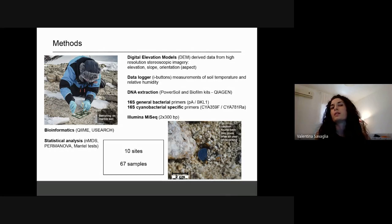And actually, we left this data recorder for a whole year. And the data that I'm going to show you today are characterized by only being the summer data. So we then extracted the DNA of all the samples that we collected. More than 200 samples were collected during these campaigns. And we sequenced the 16S general bacteria subunit of the gene and the cyanobacteria specific subunit. And we sequenced everything in an Illumina MiSeq platform.